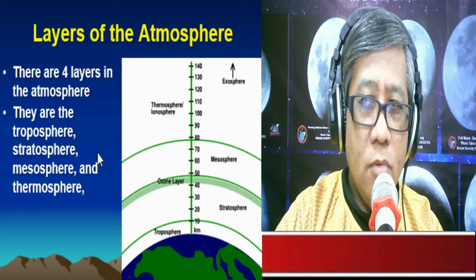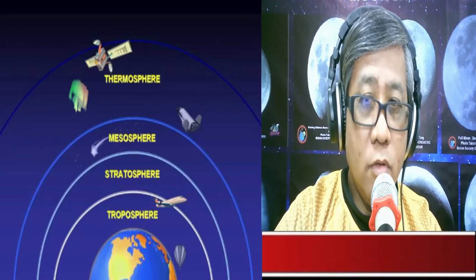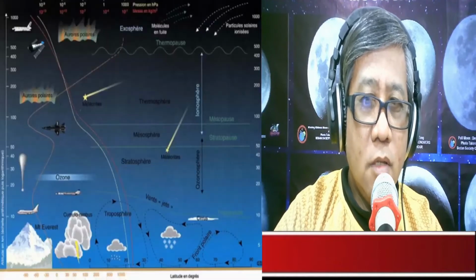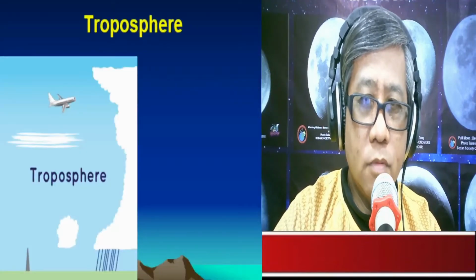And even though the atmosphere is thin, these layers of our atmosphere, in a way, contribute to the maintenance of life on Earth. Okay, so I guess we can now proceed to a detailed study of the layers of the atmosphere, starting off with the troposphere.